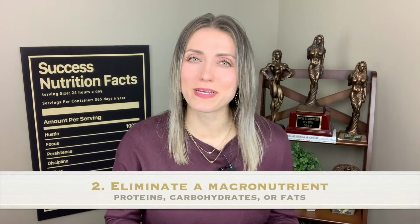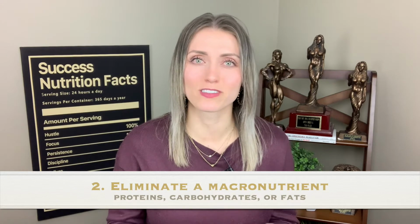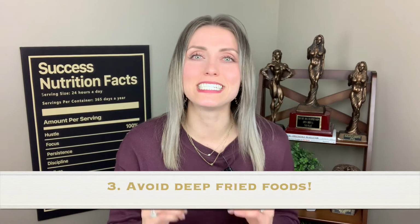Next, you can eliminate a macronutrient. And I don't personally like the way that that sounds, but if you're doing it just simply for a meal and it makes it a lot easier to reduce your total number of calories, I'm totally for it. So for example, at In-N-Out Burger, you can get a protein style burger where you just wrap it in lettuce versus having the bun. Tip number 3, avoid deep fried foods.